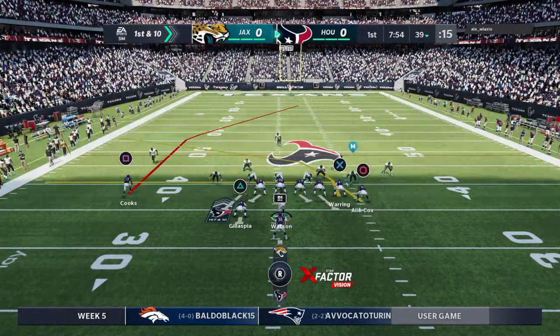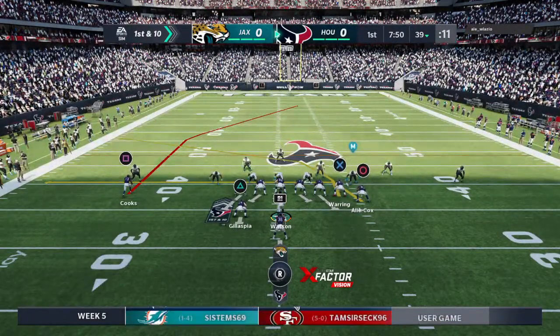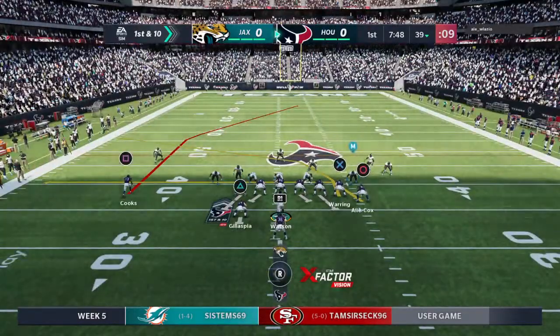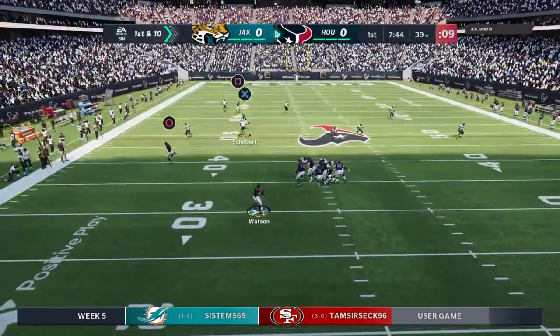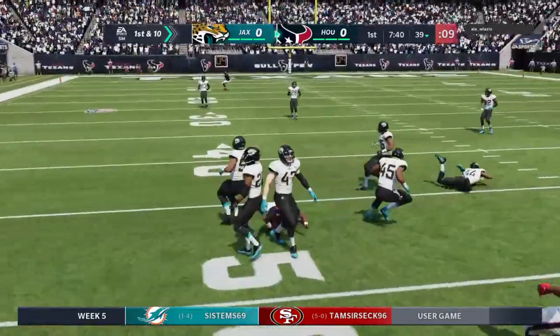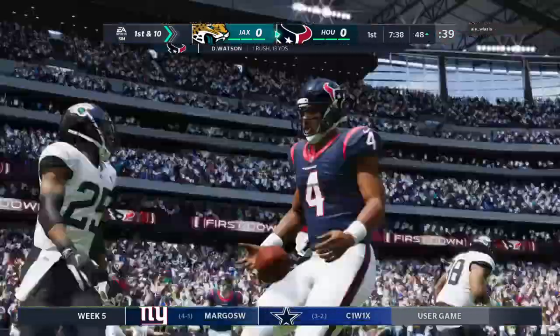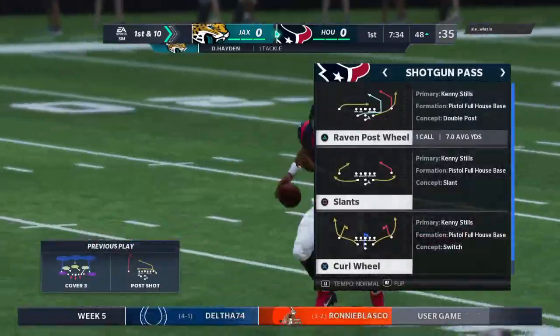Let's go, defense. Let's get out the field, defense. Hey, check right 47. Check right 47. Out of the gun, Watson. Forced out to his left. And now he's going to use his legs. Good coverage downfield led to him taking off, picking up the first down on a 13-yard run.